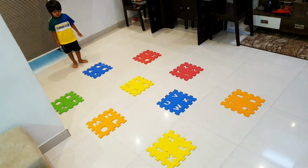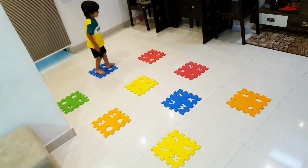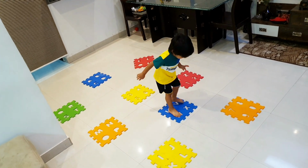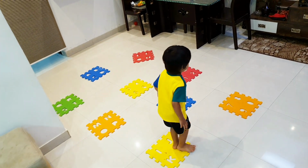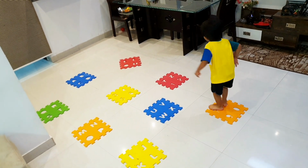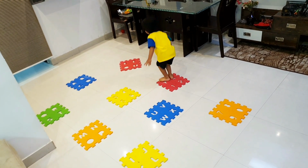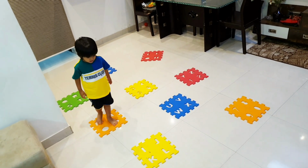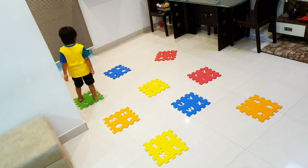For children who are in the phase of learning colors, you can do this activity with them. And jumping is also happening over here, so the whole body is getting exercise. So yes, this is again a good gross motor activity that you can try and it is very easy to set up.